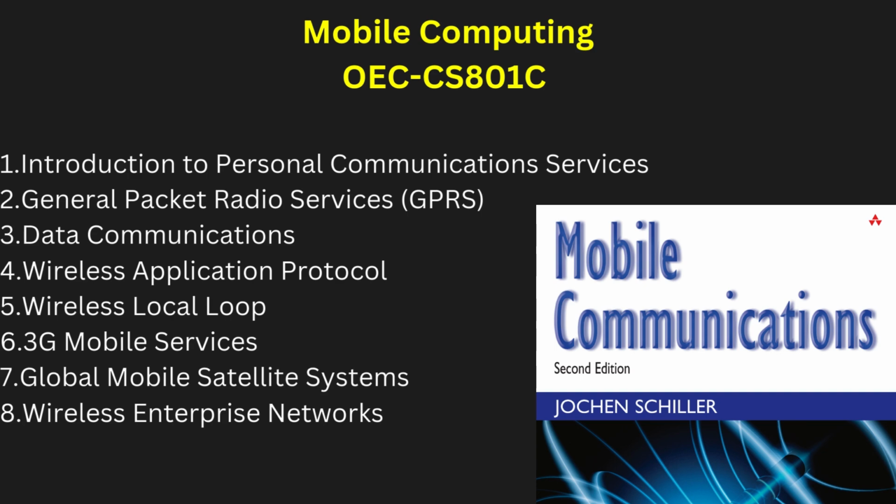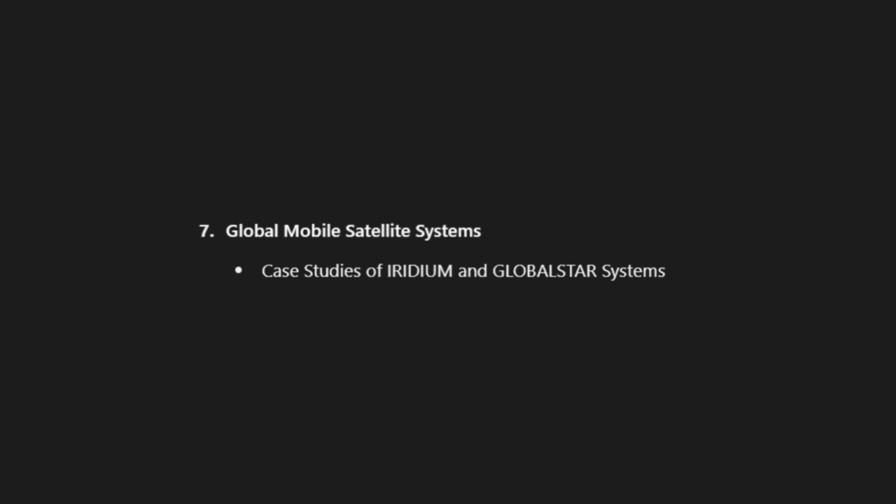Today we dive into the Global Mobile Satellite System, GMSS, a critical part of extending wireless communication to remote and inaccessible areas around the globe. In this session we will take a closer look at two major satellite systems, Iridium and Globalstar. These systems provide global coverage using satellite constellations in orbit, enabling communication even in areas with no terrestrial network infrastructure.